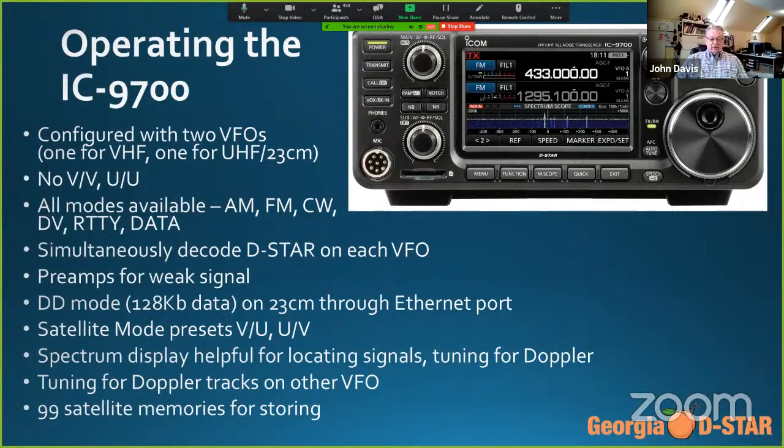Again, simultaneously decode two D-Star signals, one on each VFO. Preamps, this works great for weak signal operation. DD mode. Again, the satellite mode is very handy. I have not done any satellite work, but I see how you can set it up where you can have the uplink and downlink frequencies, either in VU or UV mode. And then as you move the dial, it actually changes the tracks between the two VFOs for Doppler effect. And that works very well. And then there's 99 satellite memories for that.